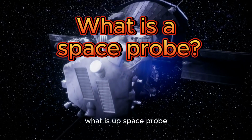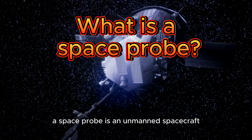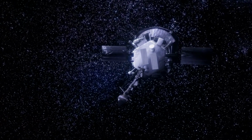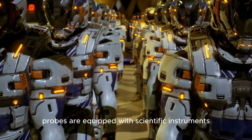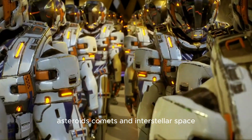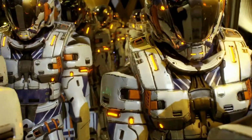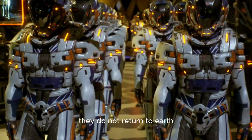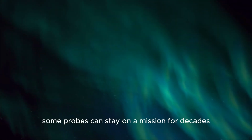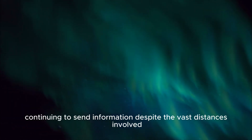What is a space probe? A space probe is an unmanned spacecraft designed to explore objects beyond Earth. Probes are equipped with scientific instruments that collect data about planets, moons, asteroids, comets, and interstellar space. They do not return to Earth, but transmit their discoveries via radio signals. Some probes can stay on a mission for decades, continuing to send information despite the vast distances involved.